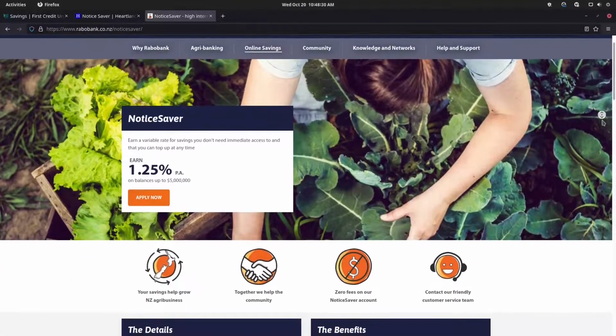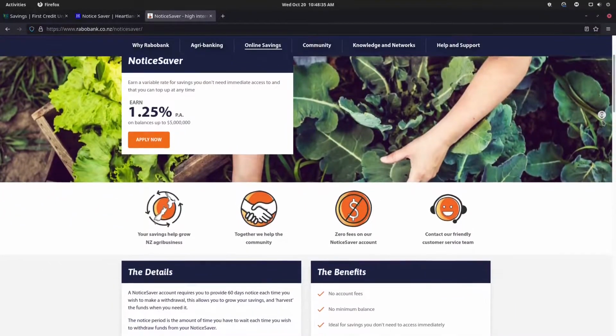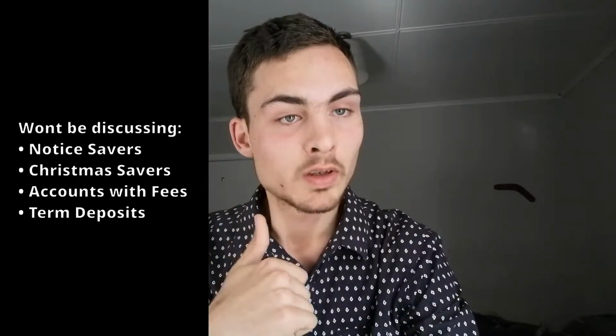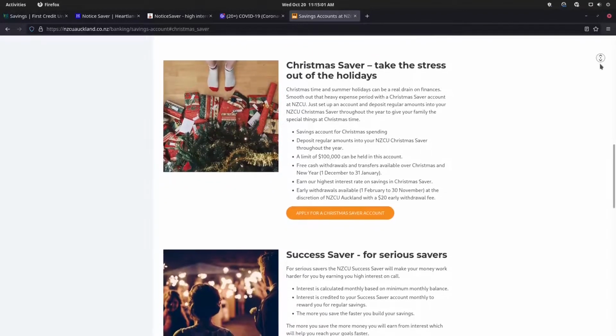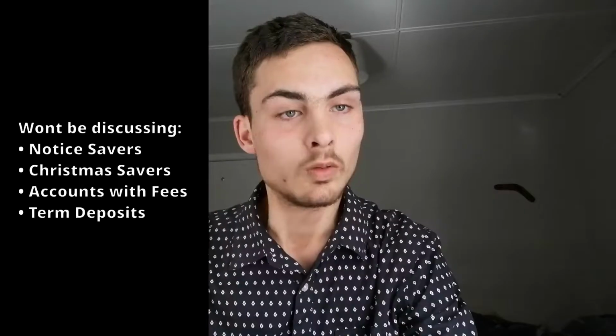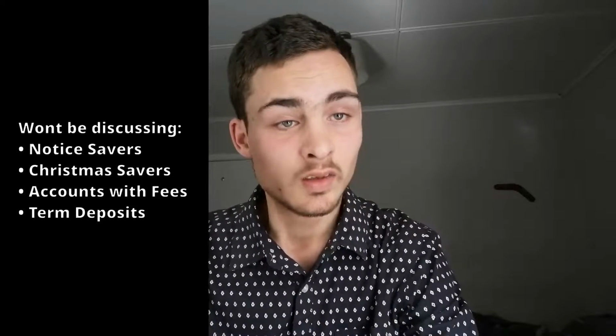that you've deposited. So that means I won't be covering notice saver accounts, where you lock your money in for a certain amount of time, and if you want to withdraw, you give the bank some notice, and then after the notice period you get your money back. This won't include Christmas savers. A lot of credit unions, for example, offer a Christmas saver bank account that you can deposit money into and then withdraw at the end of the year when it comes to Christmas time. I consider that an investment essentially, so I won't be covering that. And also, like I've said, any savings account with withdrawal fees.